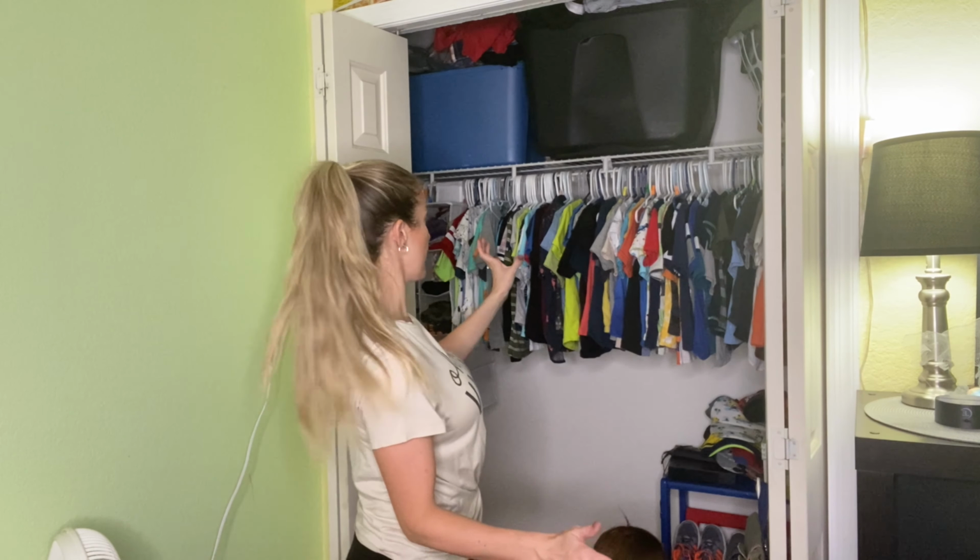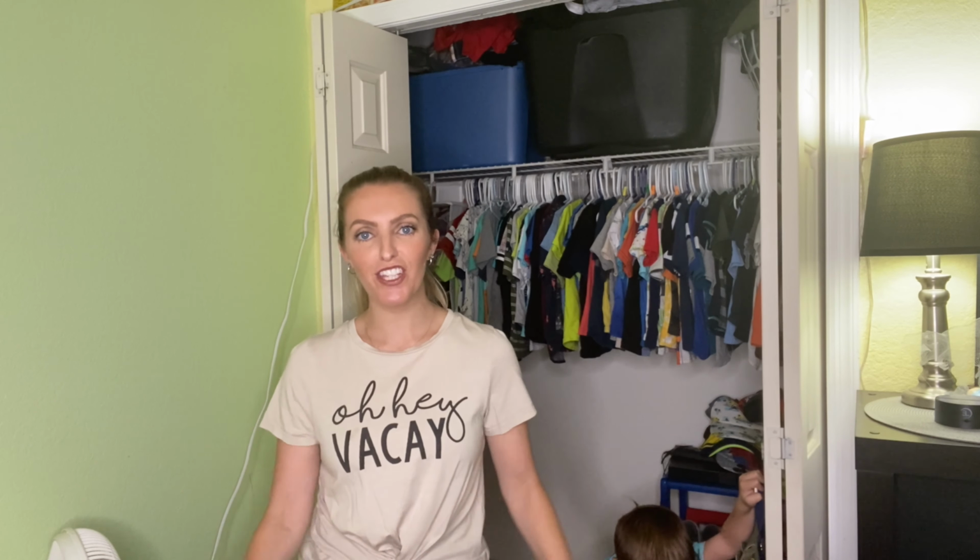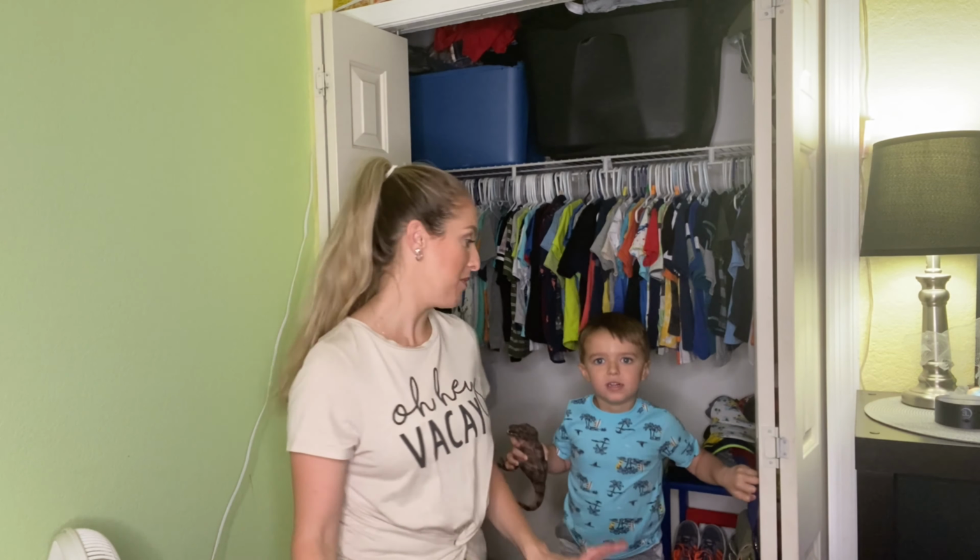Okay, so at first I'm just gonna start by going through all of this. I wanna take down the shirts and reorganize everything. So I'm just gonna take everything out of his closet, all the clothes that are hanging up.